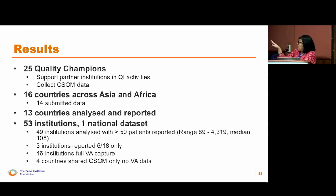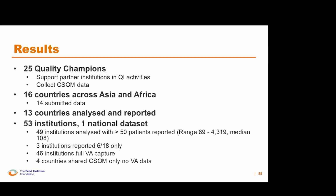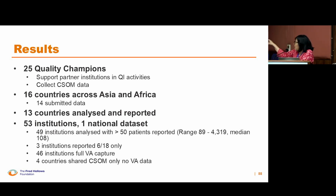So from the data, I analyzed about 49 institutions that had more than 50 patients reported. Some of them didn't get the 100 patients for the reporting period, and they range from 89 to 4,300. With the 7,000 data points, we were able to get continuous data for about 4,300 patients. The median was around 108, which is in line with what we requested, which was 100 patients.